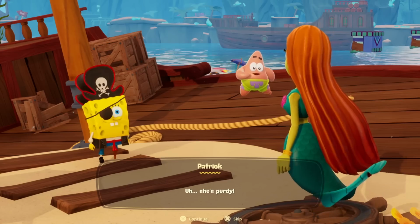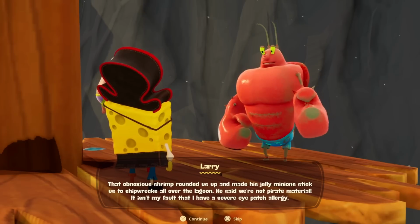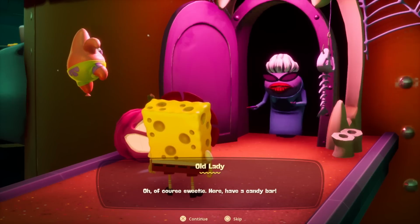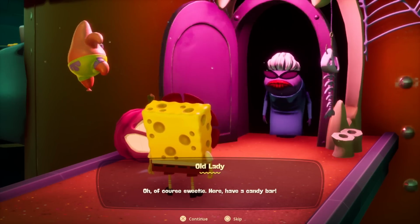She's pretty. It isn't my fault I have a severe eye patch allergy. Oh, of course, sweetie. Here, have a candy bar.